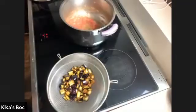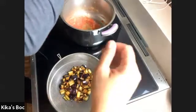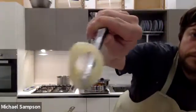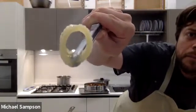Michael, Claudio is asking if you can show the pasta again, please. Want to take a picture? No, the problem is it won't focus on it, but I can try. The problem is I edit, so I'll get another one. I don't know if you can see it.